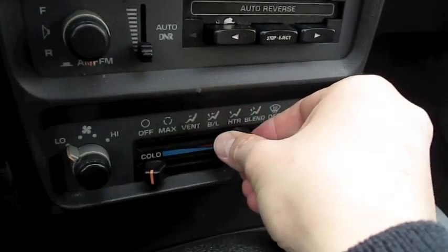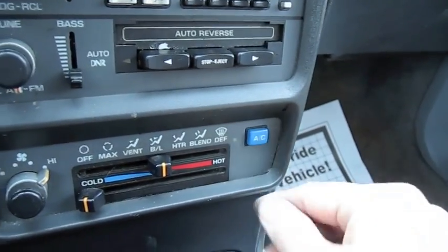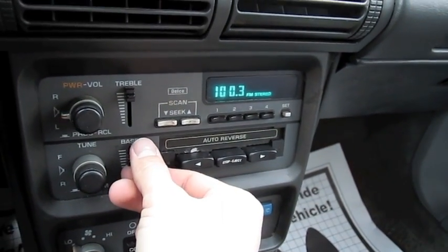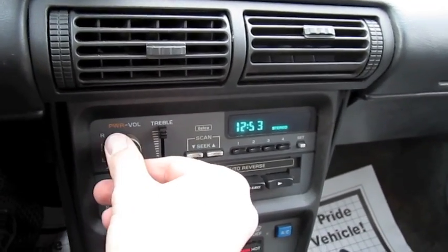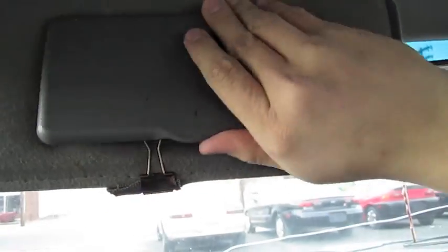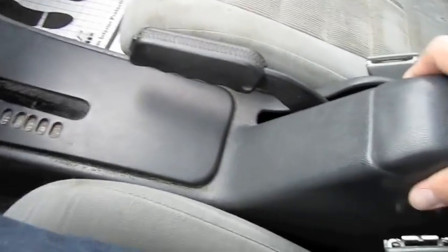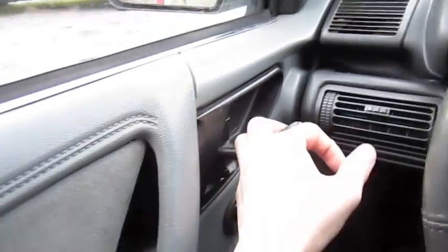And your climate control. Different zones. AC. Time. Not a bad little car. Good, shut it down.